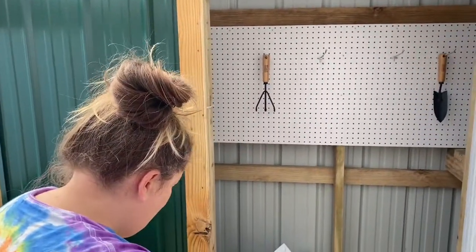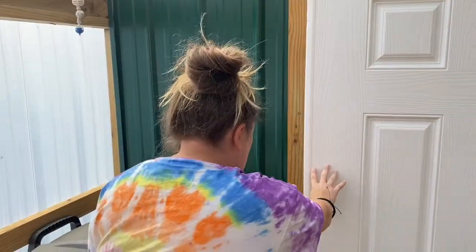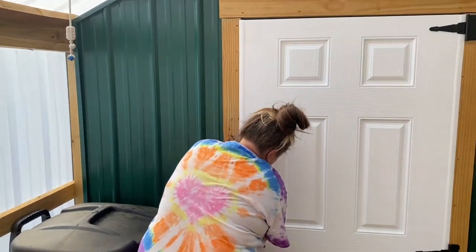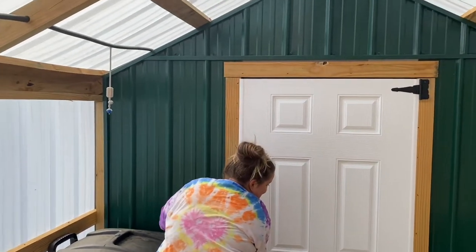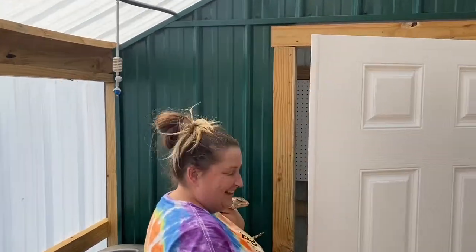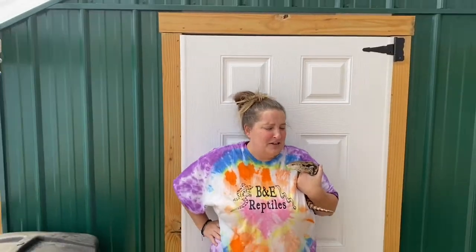Petey, no. Petey, get out of the, okay. Sorry, Petey's in the picture too, because he goes everywhere I go. I can't get it shut back. It just opens back up, it's a ghost. So I'll just stand in front of it, continue talking to you.